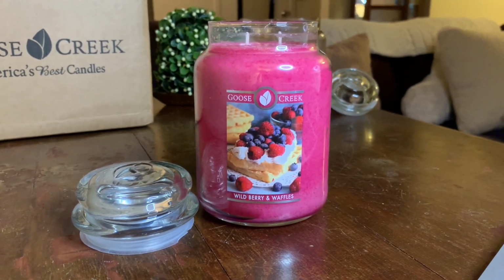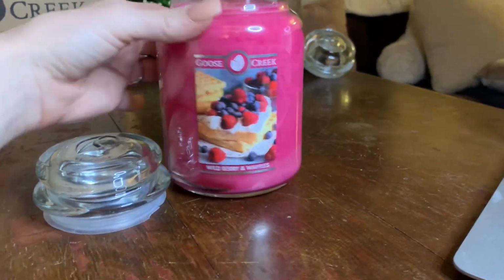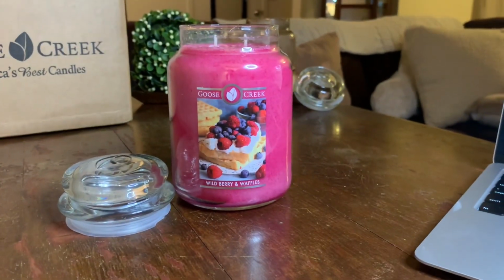I would say this does have a little bit more of a creaminess to it, but it's super strong, and I like it. I do like it. I'm glad I got it. I think it's going to be a really good layering scent this summer.